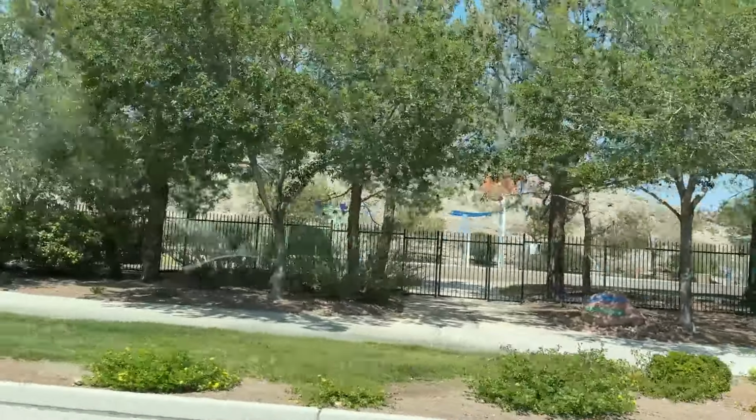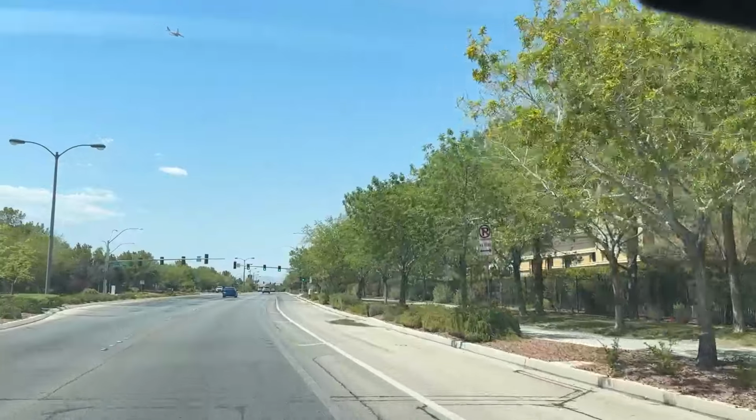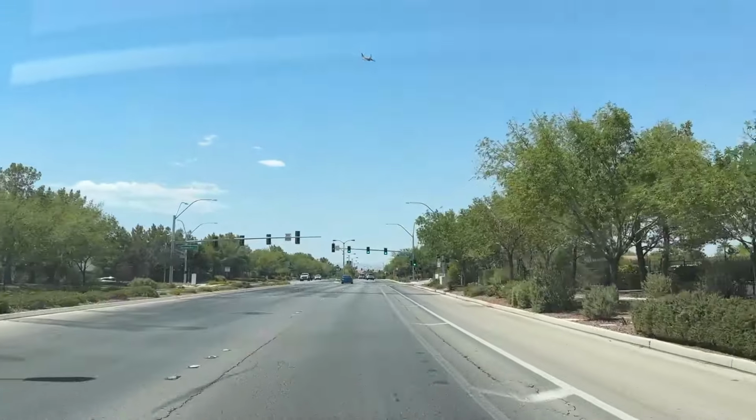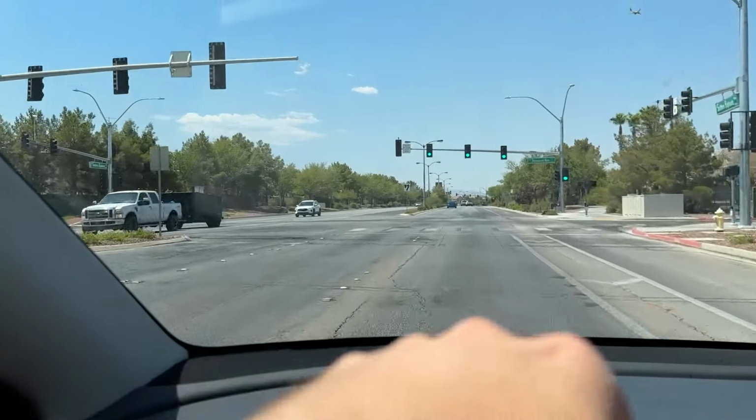Over here to the right, this is the water splash. Super fun. I believe they're doing some maintenance right now, so it wasn't open. They have a lot of things that kids love to play with. Also here, there's trails pretty much on both sides of the road.